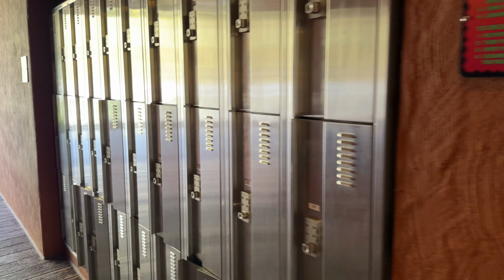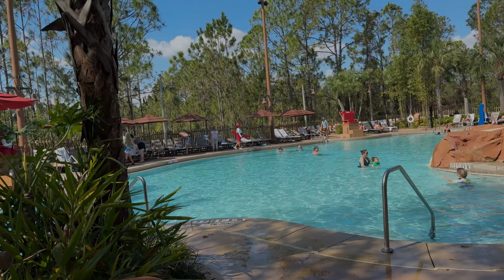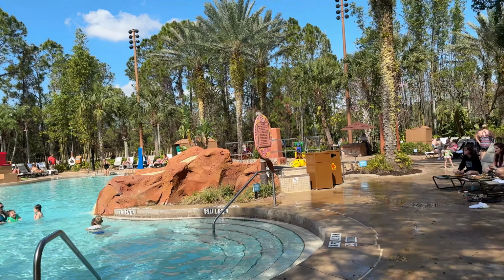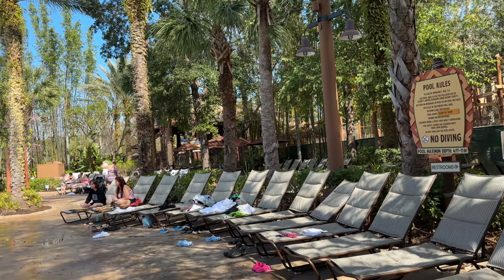On our one leisurely, nothing planned day, we did the pool. We had breakfast at Boma, keep a lookout for that. And then we came to the pool, and there is a food area at the pool. They do have different activities at this pool. Also, you'll have to check out later for the video.